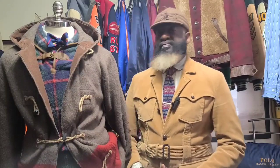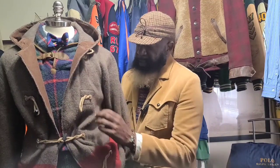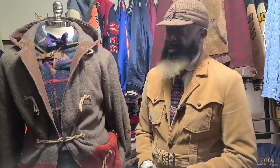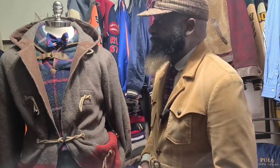This look right here isn't playing with any of us. Not even me. Not y'all. Not anybody. This look ain't playing. Whew. Brothers and sisters, this look is serious. All right. This is a serious look for a serious man.